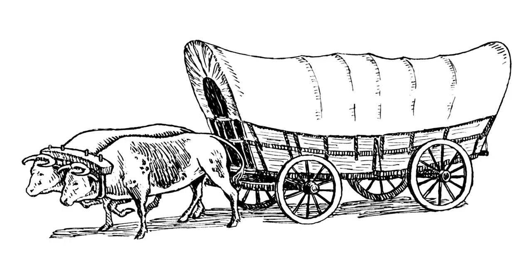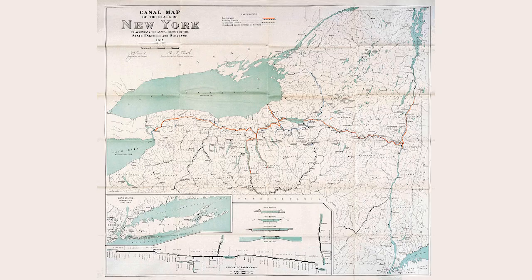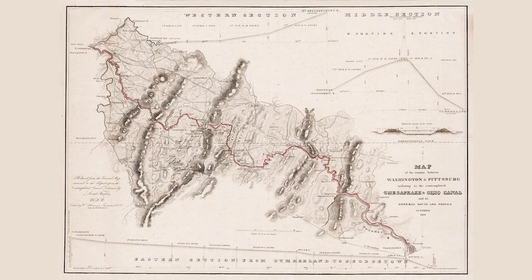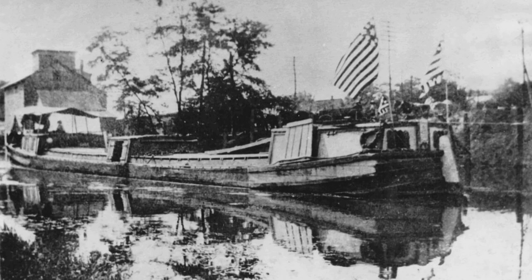During the early 19th century, the only way to transport goods between Philadelphia and Pittsburgh was by wagon. Traveling by wagon could take 3 or 4 weeks, and that was if the weather was good. By 1825, the neighboring state of New York had completed the Erie Canal, providing the first navigable waterway between the Atlantic Ocean and the Great Lakes. Meanwhile, Maryland, to the south, was building the Chesapeake and Ohio Canal. So somebody in Pennsylvania decided, hey, we need a canal if we're going to remain competitive with our neighboring states.